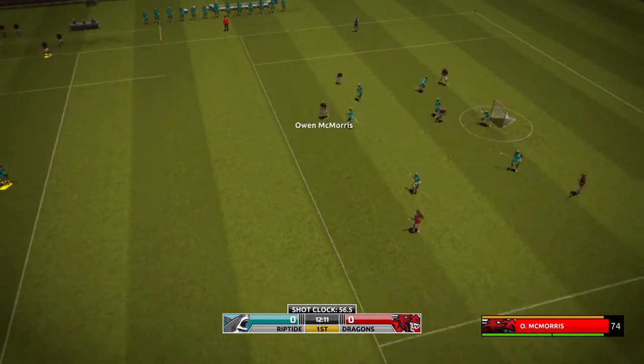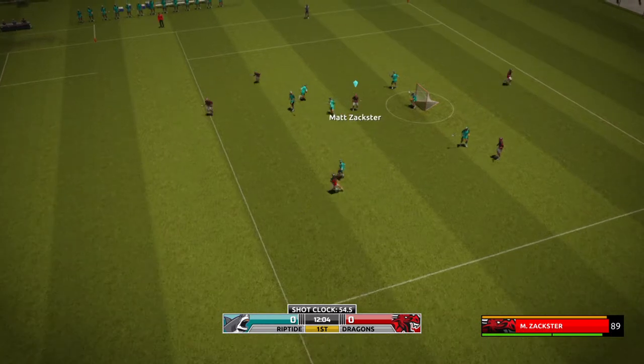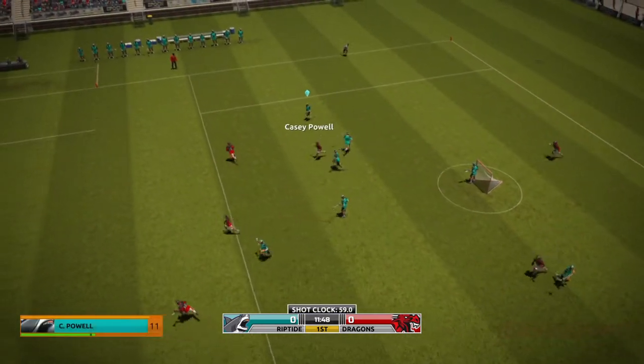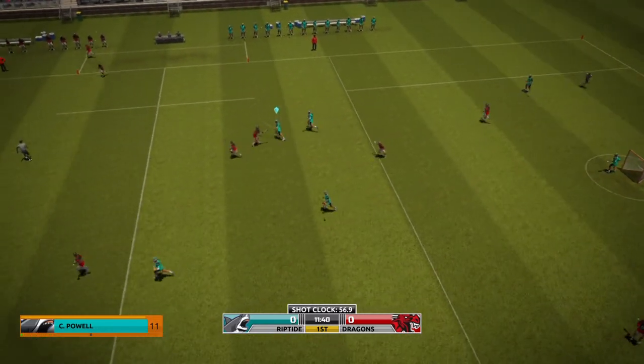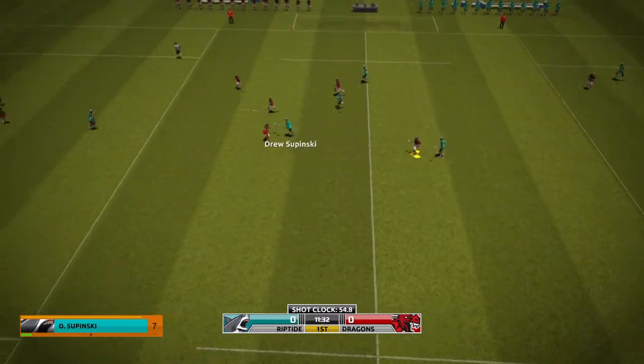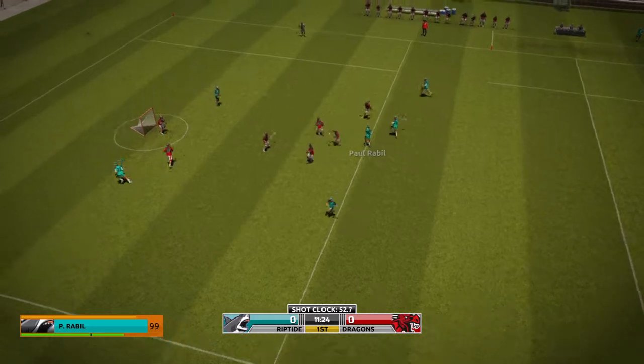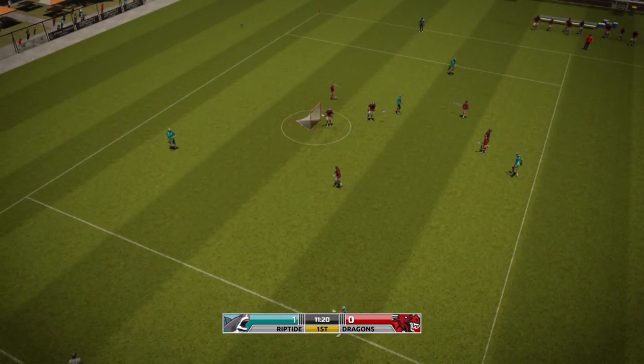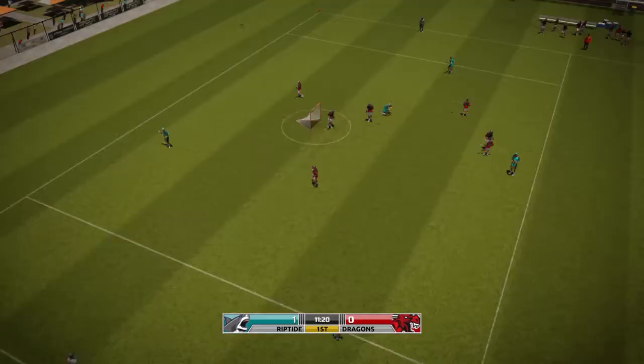Ball top center. Ball top left. Zaxter has the ball, hits the bar and misses. And it's turned over. 99. 10. And scores. The away team have the first goal of the match.